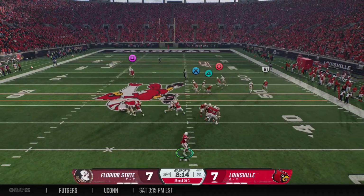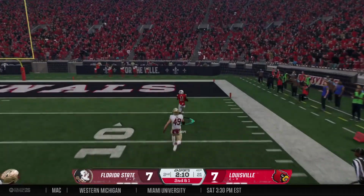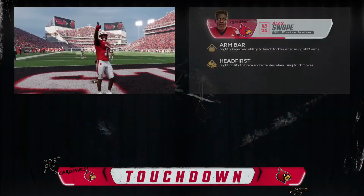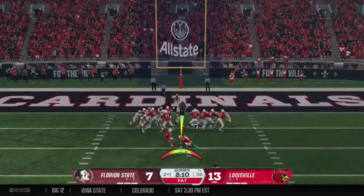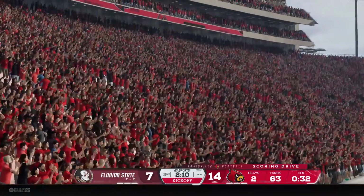Wants to go up top. He's going for it all. Got it in stride at the 15. Touchdown, Louisville. And once he found open space, the band might as well start playing. And the extra point is true, and they're on top by 7.